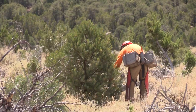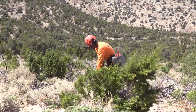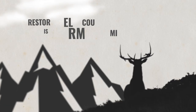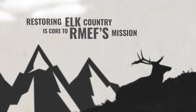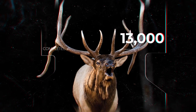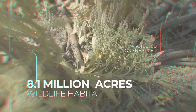Long-term landscape restoration projects began in the Kern Mountains in 2010, with more thinning, seeding, and other treatments planned for the future. Restoring Elk Country is core to RMEF's mission. Since 1984, the Rocky Mountain Elk Foundation and its partners completed nearly 13,000 conservation and hunting heritage projects that protected or enhanced more than 8.1 million acres of wildlife habitat.